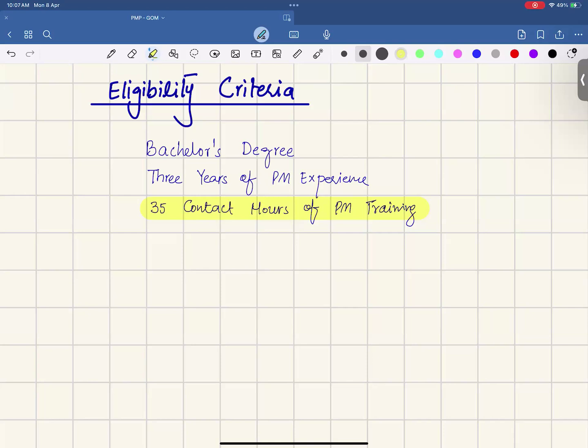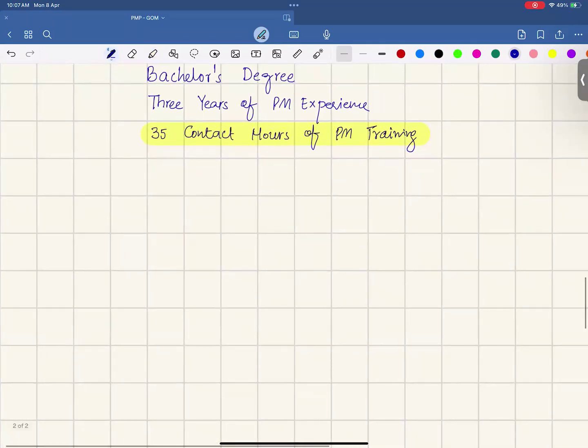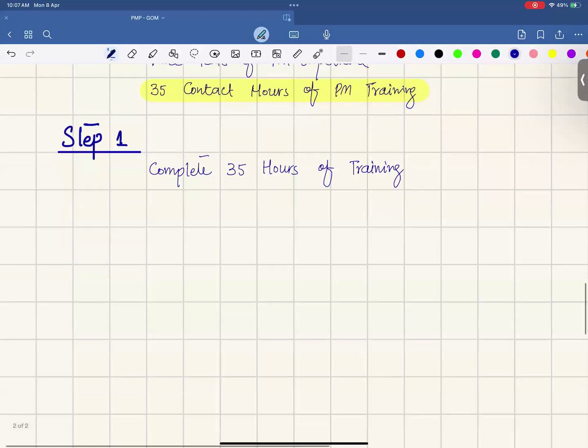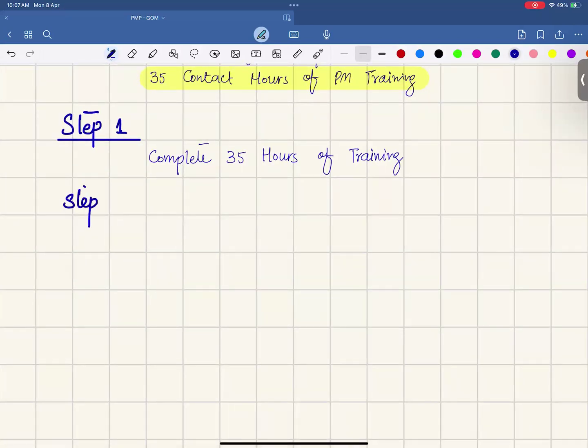Okay. So after you meet the eligibility criteria, the next step is you need to submit your PMP application. So if I talk about the steps, step 1 is fulfill the eligibility criteria or complete 35 hours of training. And we will be completing our training on Thursday. Once it is done, then step 2 is you will be writing the application.